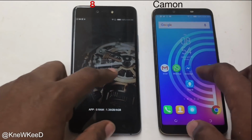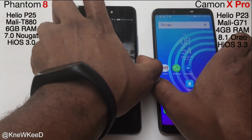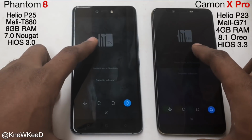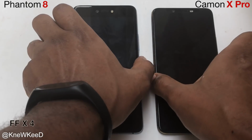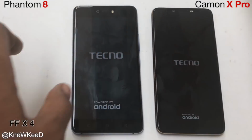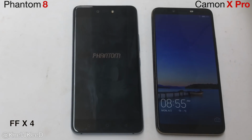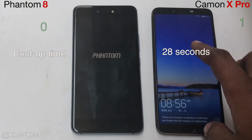The Phantom 8 uses the Helio P25 chipset, while the Camon X Pro uses the Helio P23 chipset. Now let's restart both devices so we know which one boots up first. Both are running on different Android and HiOS versions, with the Camon X Pro running on Android 8.1 Oreo with HiOS 3.3 slapped on it, while the Phantom 8 runs on Android 7.0 Nougat with HiOS 3.0 on it. The Camon X Pro boots up faster, with the Phantom 8 coming in 15 seconds later.